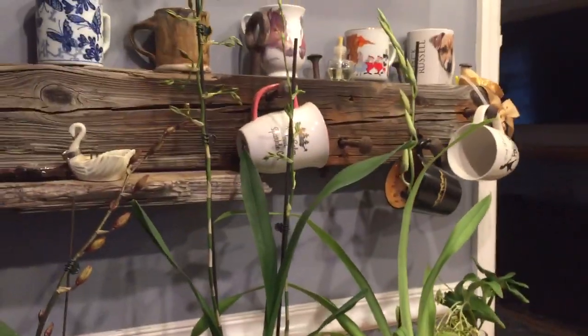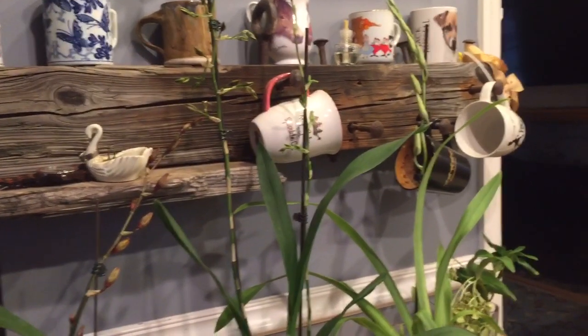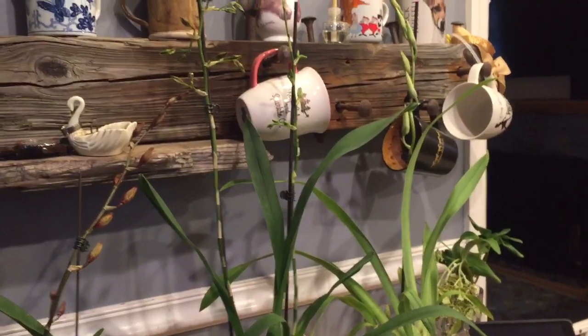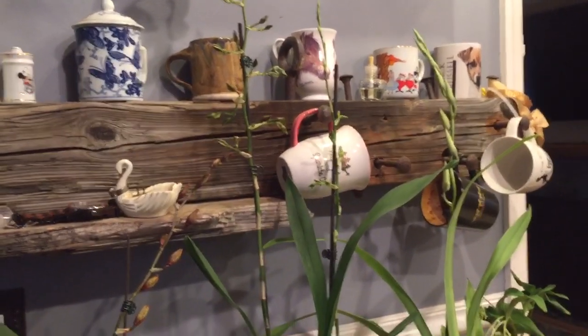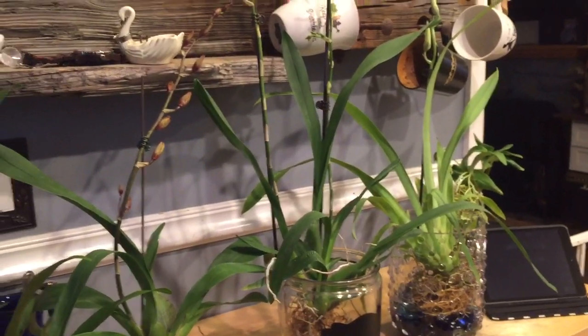So it looks a little dreary in my house because the weather's not cooperating with me filming today. And someone did ask me where in my house I grow my orchids. So I'm gonna wait for the next sunny day that I'm actually home and able to film, and I'll show you all where I grow each type of orchid.